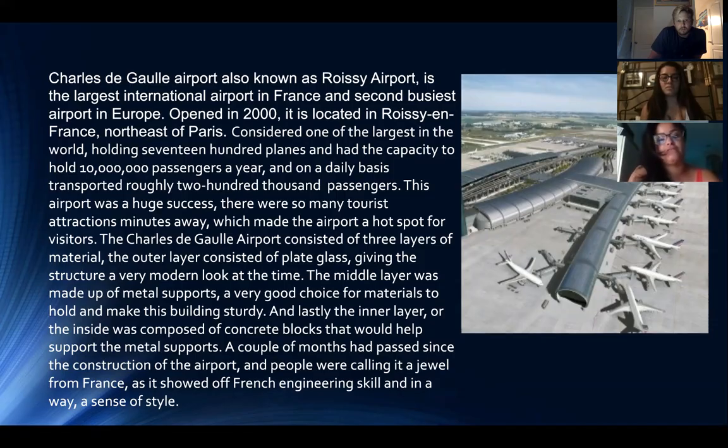The Charles de Gaulle Airport consisted of 3 layers of material. The outer layer consisted of plate glass, giving the structure a very modern look at the time. The middle layer was made up of metal supports, a very good choice for materials to hold and make this building sturdy. And lastly, the inner layer, or the inside, was composed of concrete blocks that will help support the metal supports. A couple of months had passed since the construction of the airport, and people were calling it a jewel from France, as it showed off French engineering skill and, in a way, a sense of style.